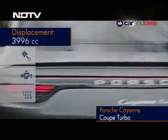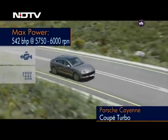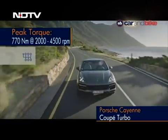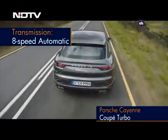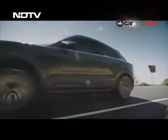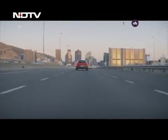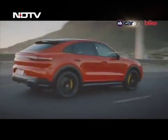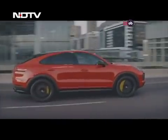The Cayenne Turbo Coupe gets a 4-litre V8 with twin turbocharging, producing 542 brake horsepower and a maximum torque of 770 Nm. Its top speed is 286 km/h, while 0 to 100 km/h is done in just 3.9 seconds. The new Porsche Cayenne Coupe models are available for order now in the European markets. And given the company's strategy for India, as we saw very recently, we hope to see it here soon too.